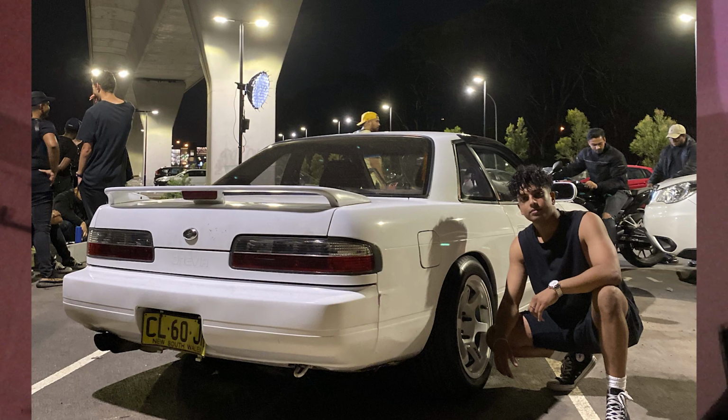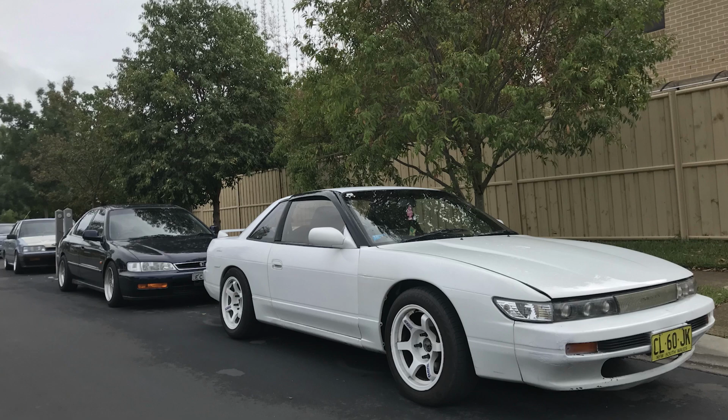I found this car on Facebook Marketplace, and I was like, yo, this thing has really good potential. You know, I'm a fiend for white Silvias. So we hit up my broski Rashul. Shout out to Rashul, man. He's always out here helping me out, helping me buy cars. And we went and copped the whip, bro.